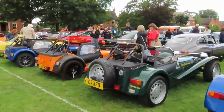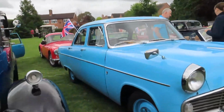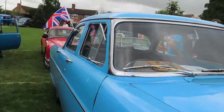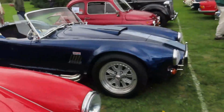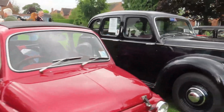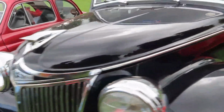Here's all the Caterhams, all the Lotus lot, and a very cool Zephyr in bright blue here. Great usable condition, looks quite original as well actually. Great 6-cylinder burble coming out of this car. Really pretty car these are, I think. Very nice, 427 Cobra, a little Abarth Fiat, and on the end here a Lanchester LD10, a Briggs bodied car in a very dark blue or dark purple.